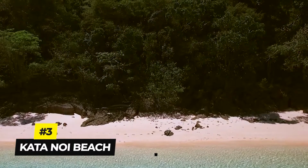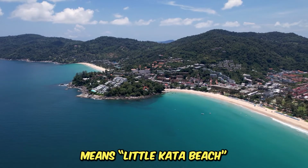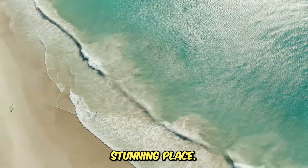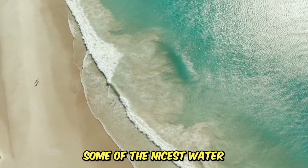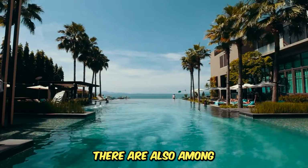Number 3. Kata Noi Beach. Kata Noi is next to Kata Beach, and the name means Little Kata Beach. Kata Noi is just under 700 meters long, but it is a stunning place. This beach has some of the best sand, some of the nicest water, and some of the best restaurants in Phuket. Along its length, there are only a few hotels, but those that are there are also among the best.